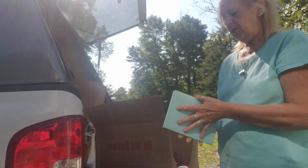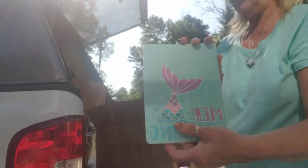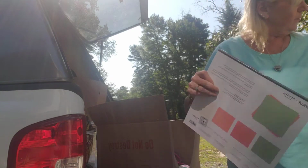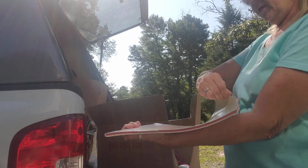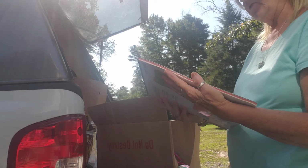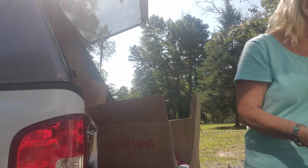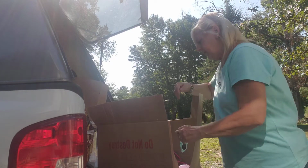Another book, Mermaizine. It's just a mermaid book, a little mermaid on the front of it. Katie, you're lucking out, man. I'm finding a ton of stuff for you. This is cardstock, paper cardstock. I don't know if she does this or not. I know she does the vinyl, so I'm going to keep her the vinyl. I'll put this in with my miscellaneous stuff.